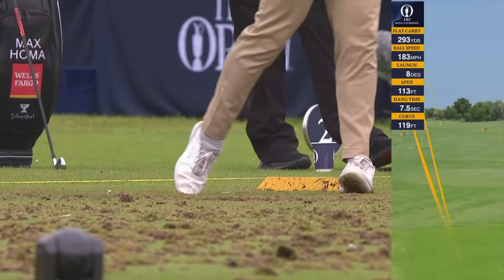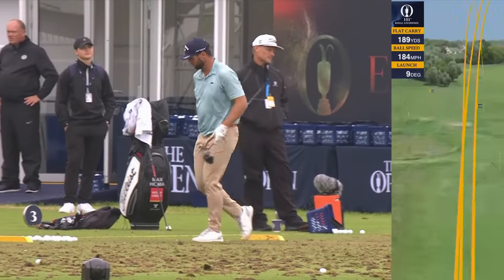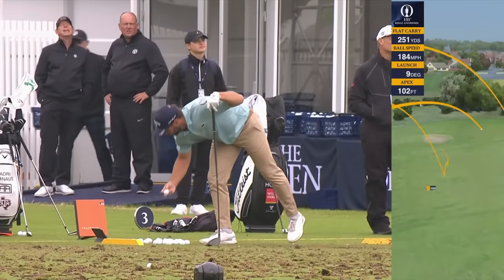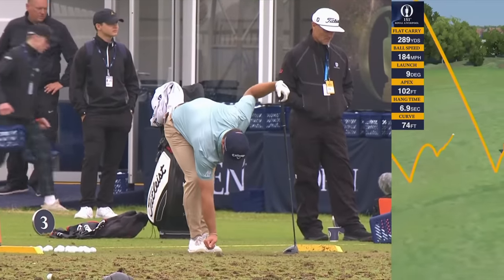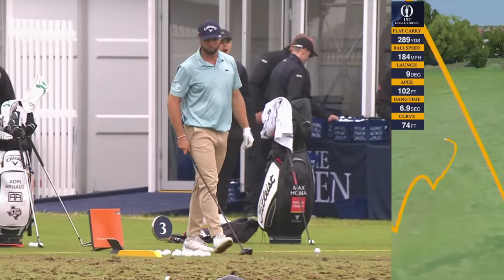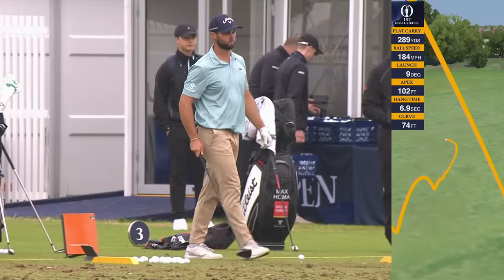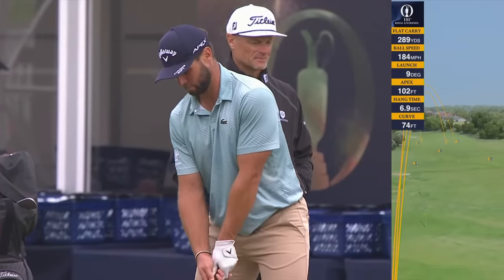So, powerful set of legs, isn't it? A good, strong, big base, 184 of ball speed, giving 289 of carry. What would you say his normal is? A 115 apex? He does normally hit it quite high. And when he hits his long irons, he doesn't really hit the ground.